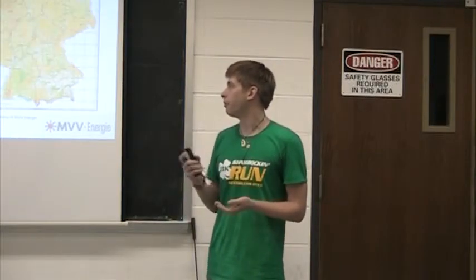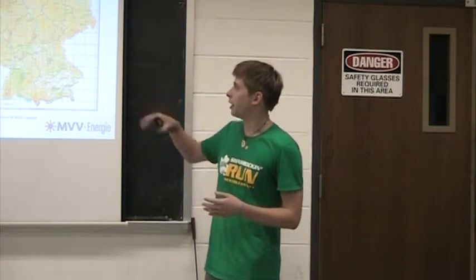And when you look at this map, you think, well, only the south can use green hydrogen using solar, but MVV also uses wind energy. So they use wind energy in the north and in the middle, where the peak efficiency of a wind farm is around 40%. This doesn't happen that often because obviously the wind is not going to be blowing at full blast, I guess, all the time.